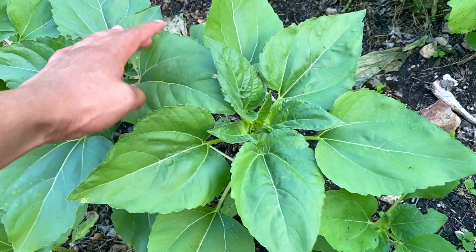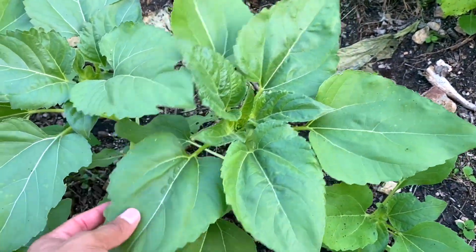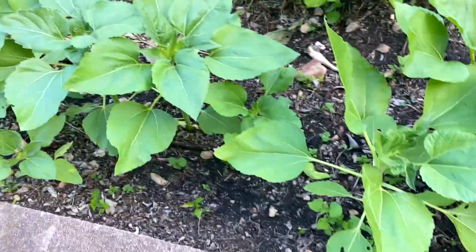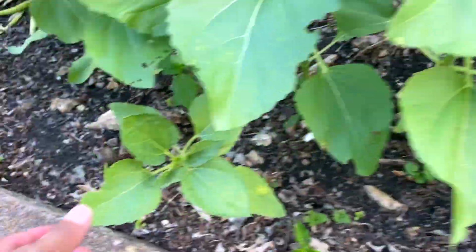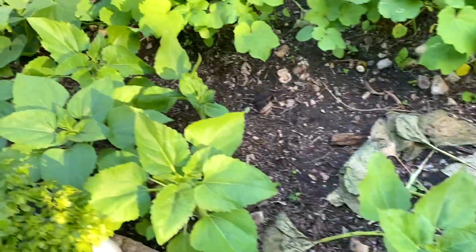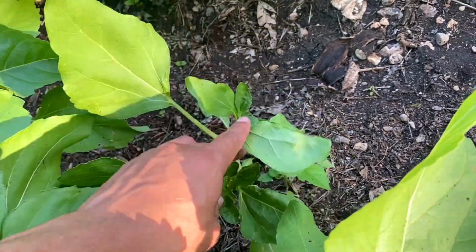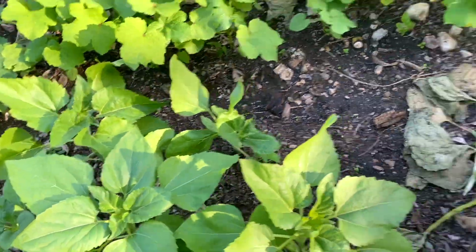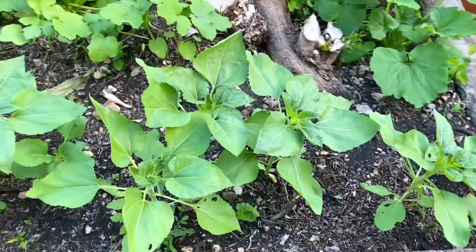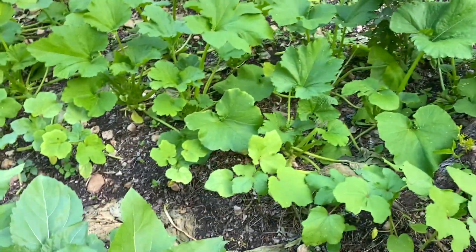This is my hand, and they were half the size last week, you guys, and they just doubled the size already. Oh my god. Now there are some that are a little bit stunted. I don't know why. I mean, this one's probably because it's getting blocked from the sunlight, and this one is a little bit deformed. I'm not sure what's going on, but it's still adorable. So yeah, this section, I believe they call the sunflower mammoth.